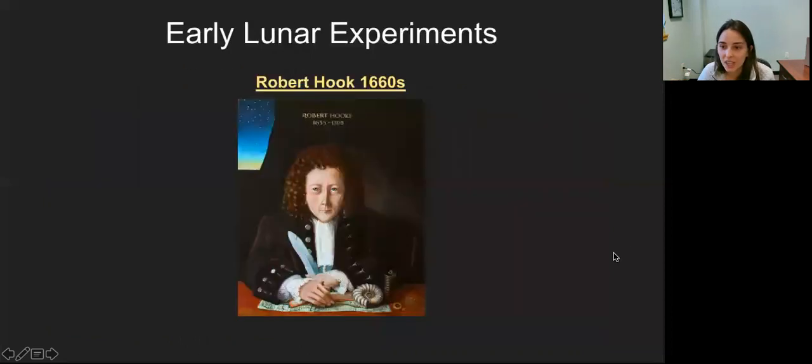And also during this time, we have Robert Hooke, who decides to do some experiments to understand where the craters on the moon come from. So as we get more and more detailed maps, we can see there's more and more craters at smaller and smaller sizes. And so one of the questions that kept coming up is, how are all of these craters being formed? If we look at the surface of Earth, we don't have craters all over the place, okay?